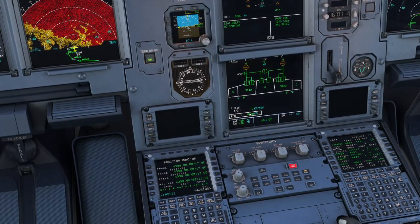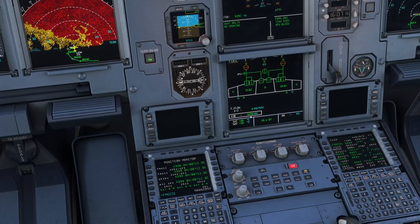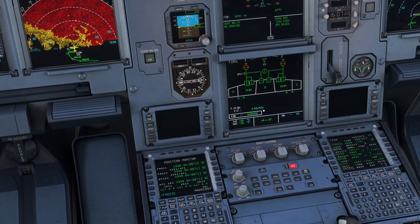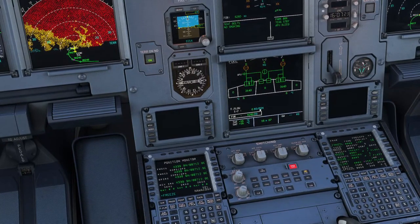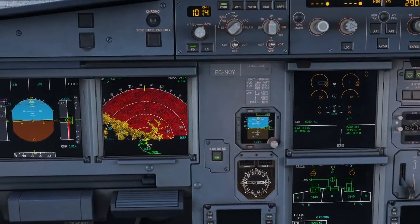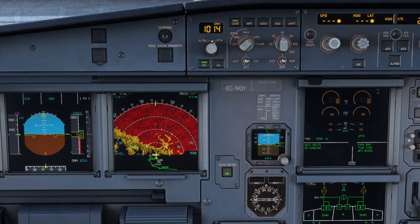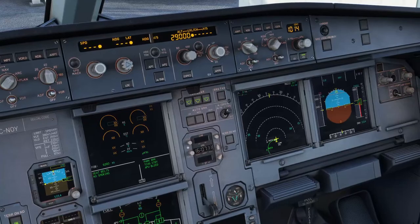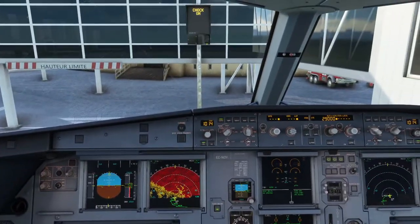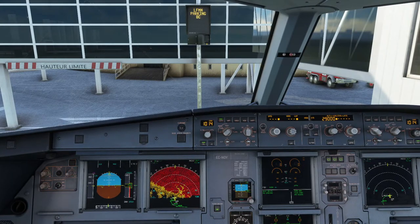Fuel quantity, we're gonna go to the fuel page here, and you wanna make sure that you have 3140 balanced. So the total is 6280 kilograms, and you would say 6280 balanced, okay? And then we are gonna go to the FMGS, which is set. Altimeter is 14 feet. Okay, all right, we are done with the before start checklist.